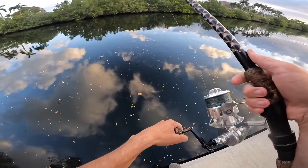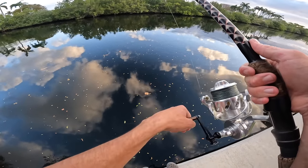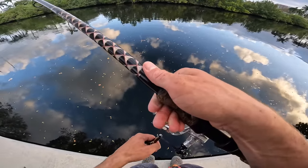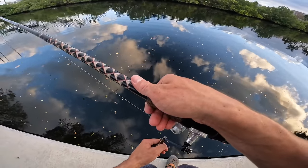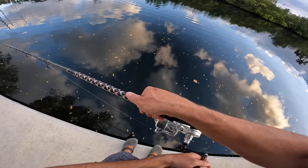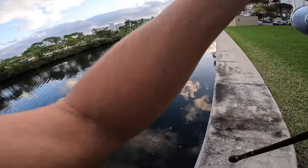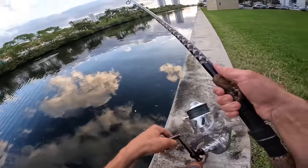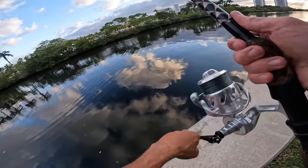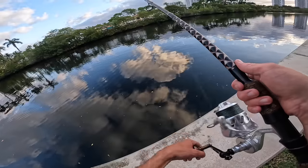Alrighty, here we go. We're gonna get right back to the action. Right where we left off, I just took a cast. Forgot to start the GoPro, but I said, let me turn it on before something crazy happens. Look how many. About to hook one right now. See that, like that, right? That's how you want to be, right?